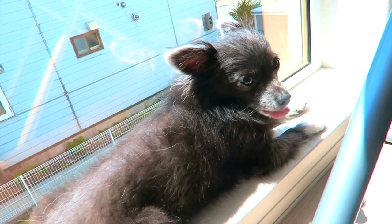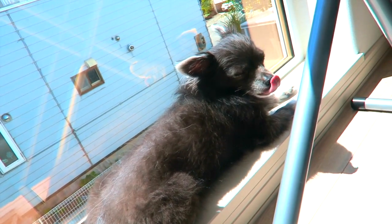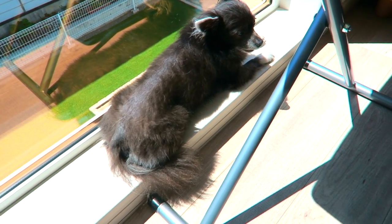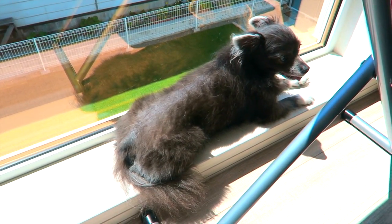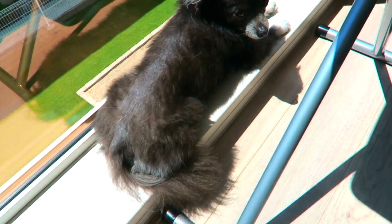My little chihuahua. He's in total cat mode, kitty mode. Okay, bye-bye, Tanto. Say bye-bye.